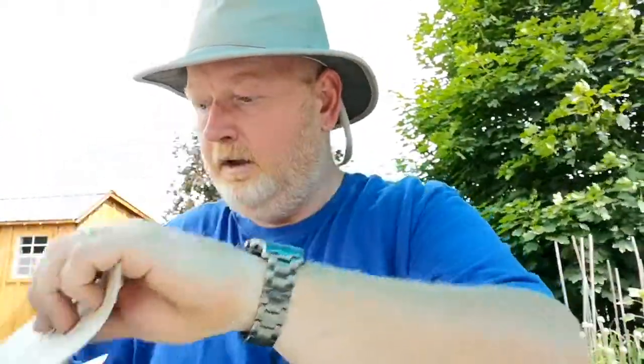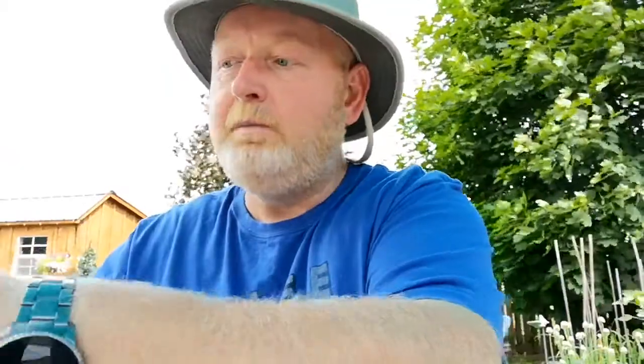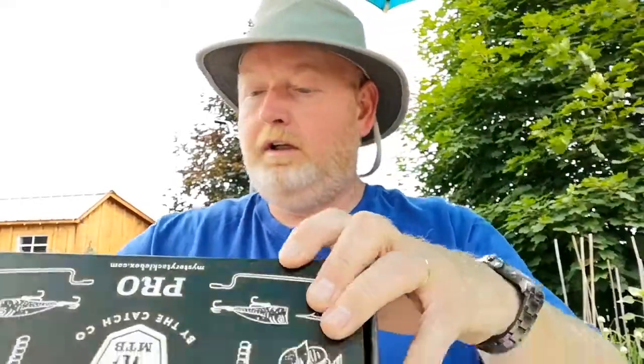Then I'm going to open the box that just came today. Yeah, I did have a sneak peek at the first box that came in, but I haven't looked in the new one. So I'm going to get that one opened up. That just came in the mail today. Another Pro box. Let's see what we got in there. Cut it open.